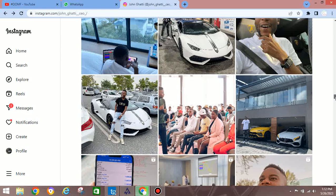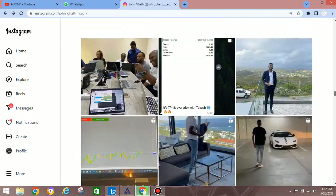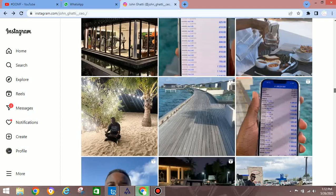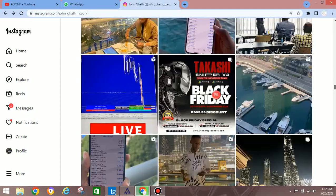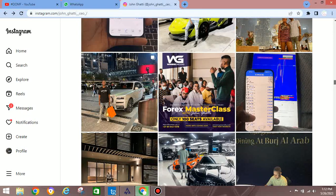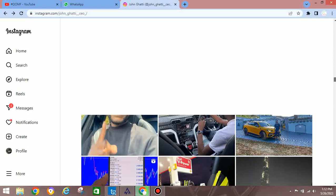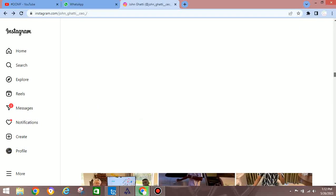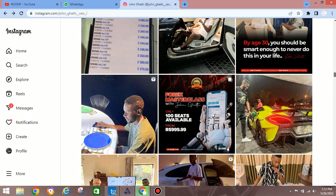So let me show, there's another. This is a Lamborghini and stuff. You see what you see. Oh, there's Forex master classes, only 100 people available. So you can see he's in Dubai here. The Dubai pictures are real. Those are not Photoshop. Those are real, beautiful pictures. But the lifestyle, man, is something else. So let me just continue.